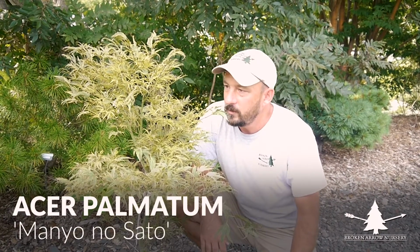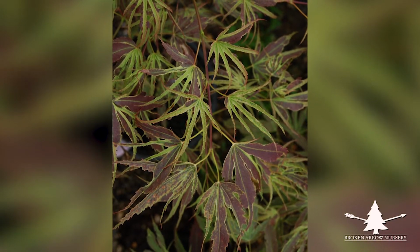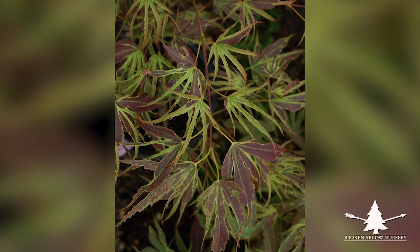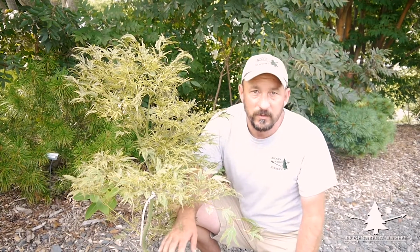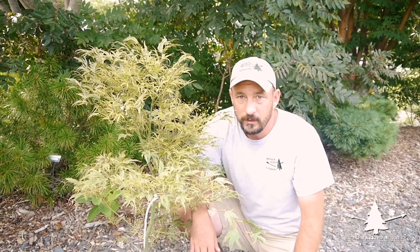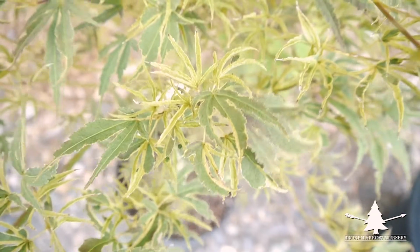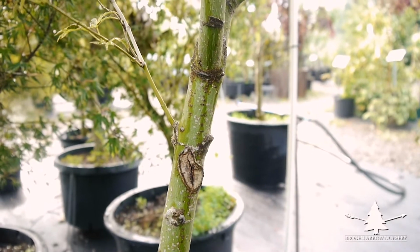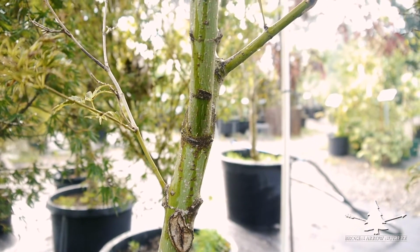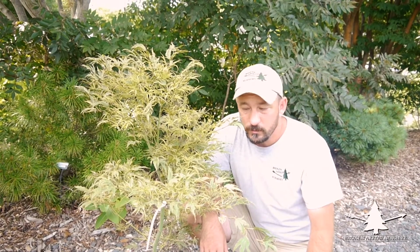Acer palmatum Mano Nosato is next up, selected from a well-known Japanese nursery. In spring, Mano Nosato is a very dark purple leaf that has green and cream variegation throughout. It's really unusual to have purple foliage plants in the springtime with variegation, so this one is quite unique for that quality. As the season goes on and the heat of summer arrives, the foliage transitions to more of a purple blushed green with the cream streaks that persist. It's a strong growing plant, 12 to 15 feet tall, if not a little bit larger with some age to it, and really a welcome addition to the garden throughout the growing season.